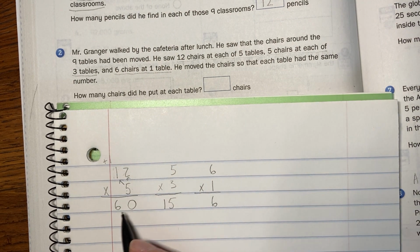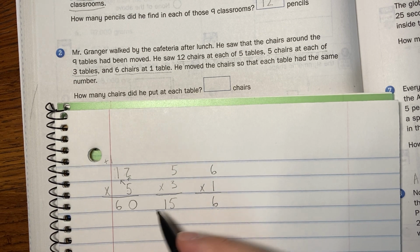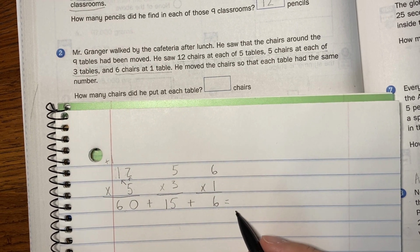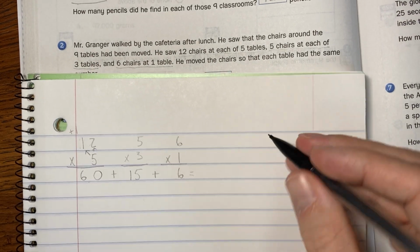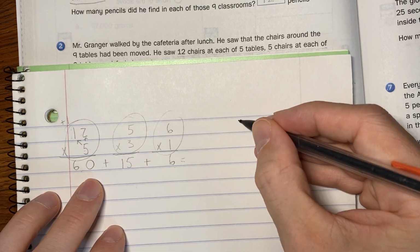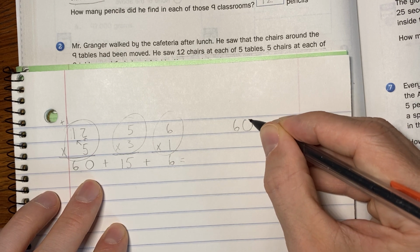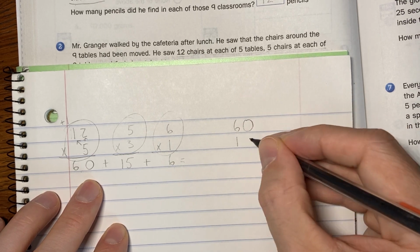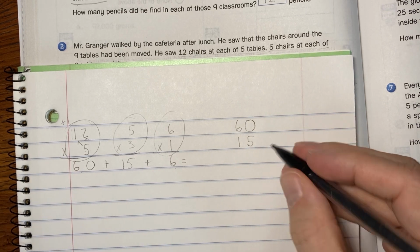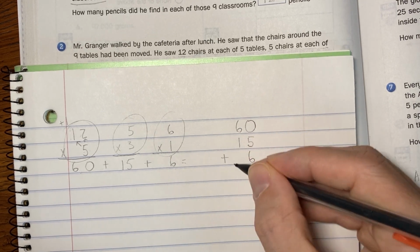So it looks like we have all of our tables represented right here. And what we need to do is put them all together. And if you're like me, I can't add sideways super well, laterally. I need to add vertically. So you may want to take the totals from each of these subsets and rewrite them like a vertical addition problem. Vertical means up and down. That's why if LeBron James has an excellent vertical, it means he can jump very high into the air. And we're going to do 60 plus 15 plus 6.